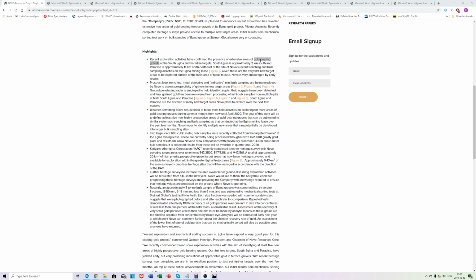First of all, just as an overall view of this news release, to me it's success on all fronts that they're working on right now. Exploration at Egina, finding a method to do indicative mini bulk sampling, which will of course help out. They're going full steam ahead at Egina, which tells you where I think the low-hanging fruit is at the moment and what's worth pursuing.